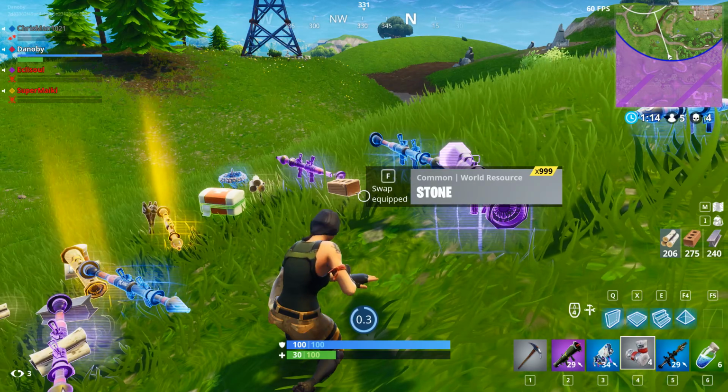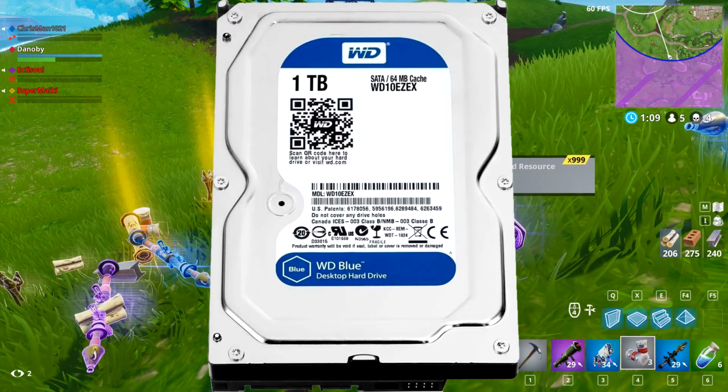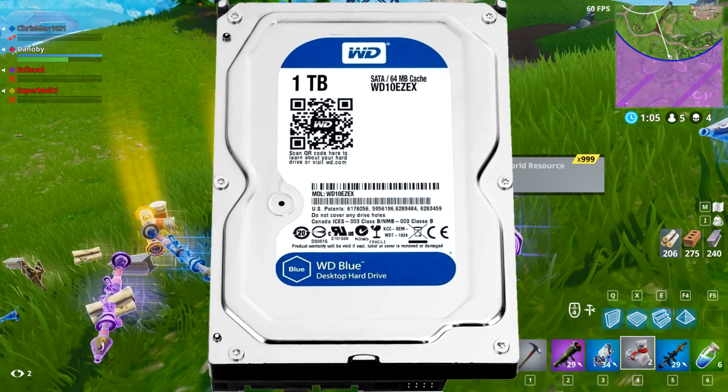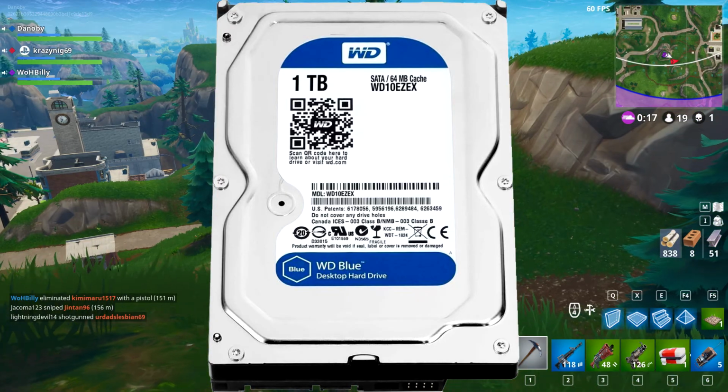For the hard drive, I went the classic 1TB Western Digital Blue hard drive. This hard drive has plenty of storage for all your games and programs and runs at 7200 RPM to quickly load them up. I run one in my current build and I've had it for 3 years with no problems.